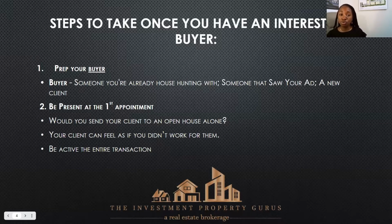If it's a buyer that you already knew and you already were house shopping with, usually they already have a pre-approval and you already have an idea of what they're looking for, but now you're just like, hey, we're not finding anything with resale. Let's try new construction. Most of the time people aren't going to turn down new construction, especially if they don't need to close in 30 days. They won't turn down going and looking for a new home.